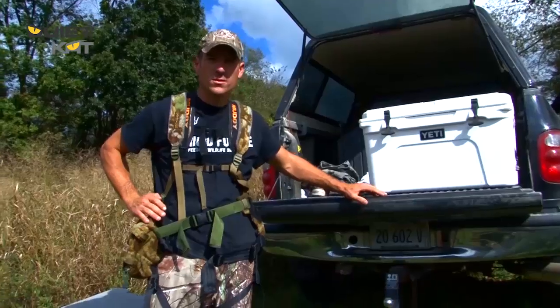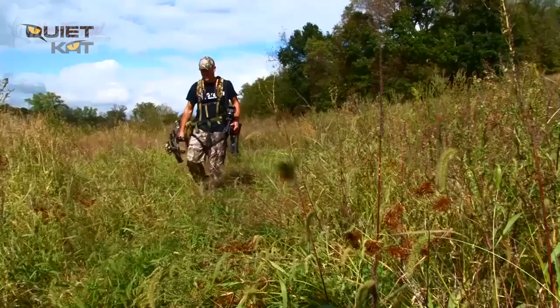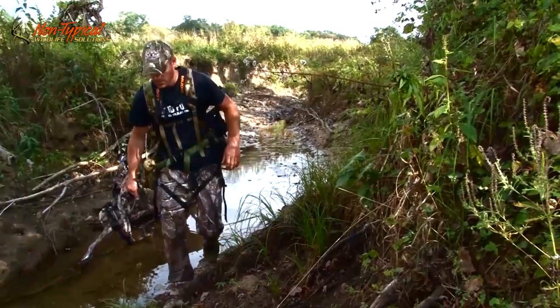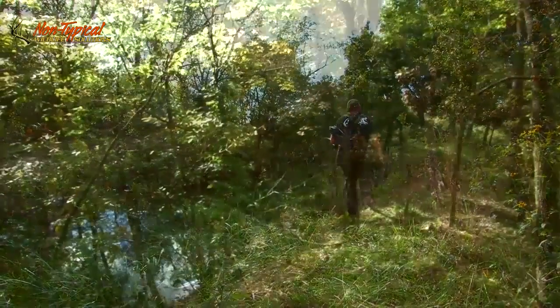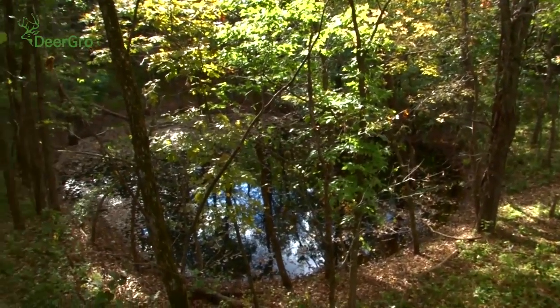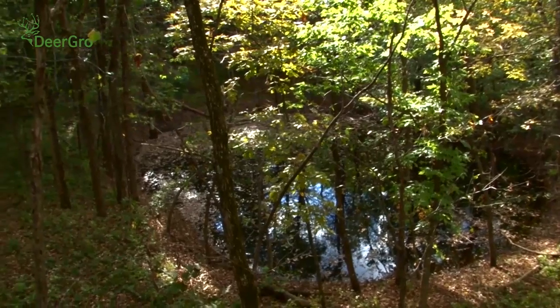Alright, we're ready to go. It's the afternoon of the 27th. Scott and I are headed up here to a water hole. The wind's perfect for it. South wind was blowing it out over a big valley. Perfect night. It's hot, so the deer should be thirsty, and it should be a good night.